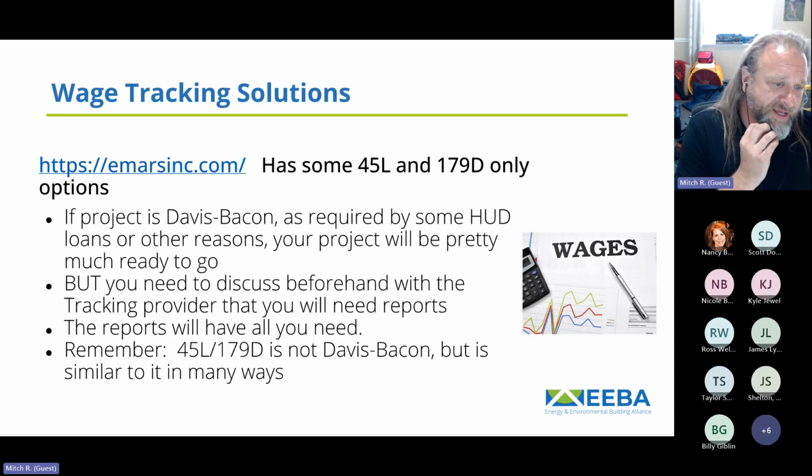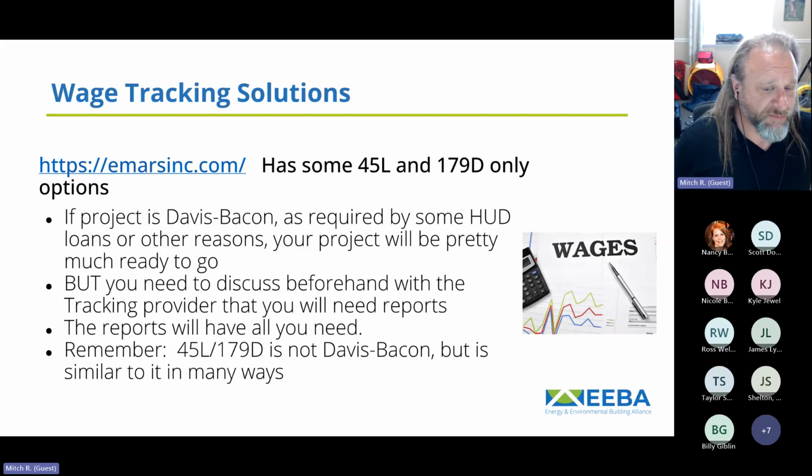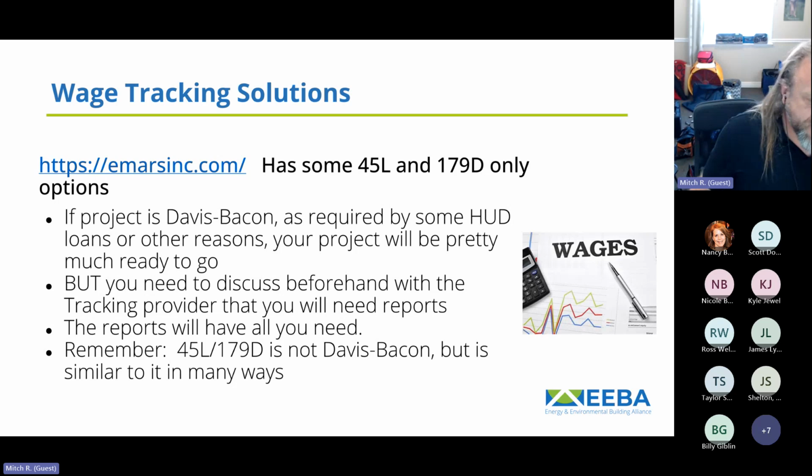What you're doing for Davis-Bacon will work, but you need to discuss your needs, your reporting needs, beforehand with the tracking provider to make sure that you can get the right amount of reports with the right details on it. And then with these reports, that is all you will need.